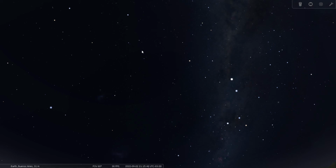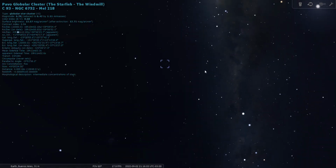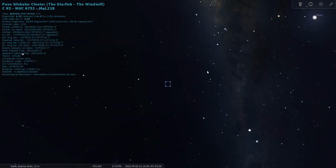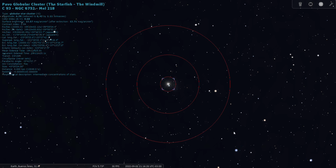There is a globular cluster within Pavo, and that is NGC 6752. Listed here as the Pavo globular cluster, or the starfish. It's also cataloged as a Caldwell object, Caldwell 93, shining at 6th magnitude, located 13,000 light years from Earth. So our view through the finder reveals a spectacular globular cluster.